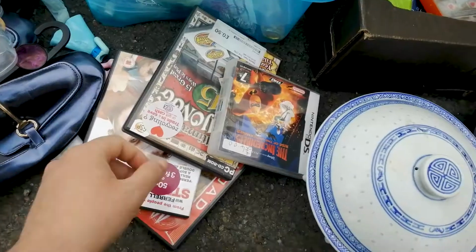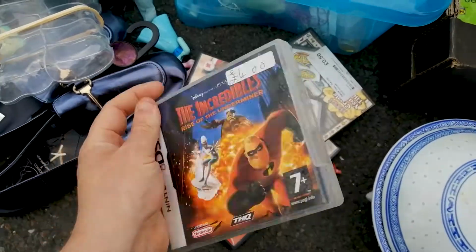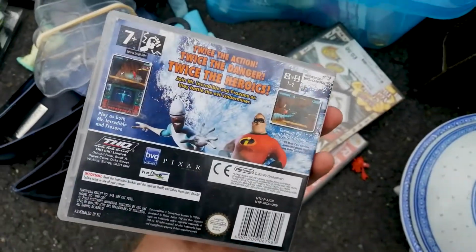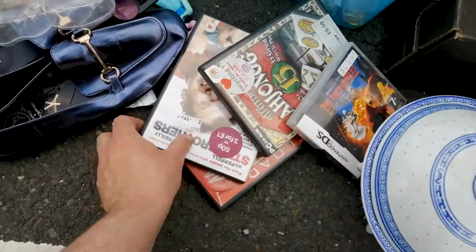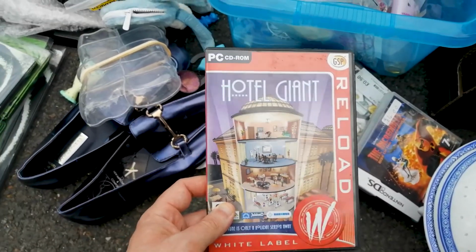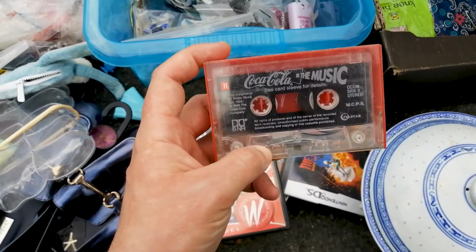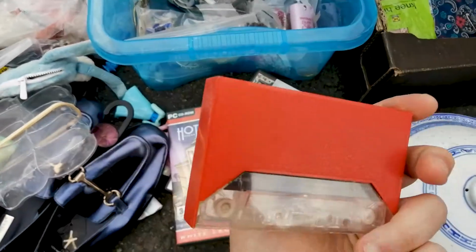Why not? I also found this, The Incredibles, Rise of the Underminer. You know, a DS game, not going to pay £4 for it. Rummaging through some other random PC games, nothing worth really. I also found this, a Coca-Cola music cassette, just randomly there.